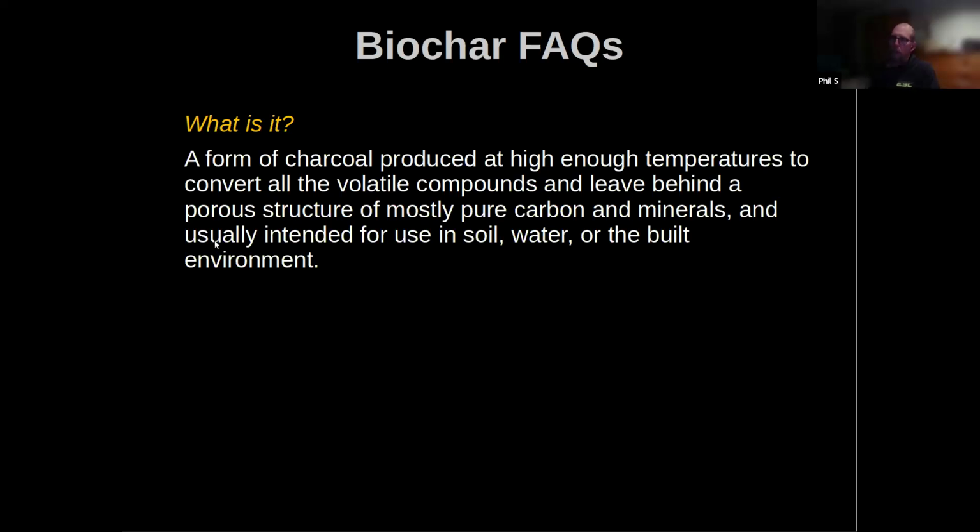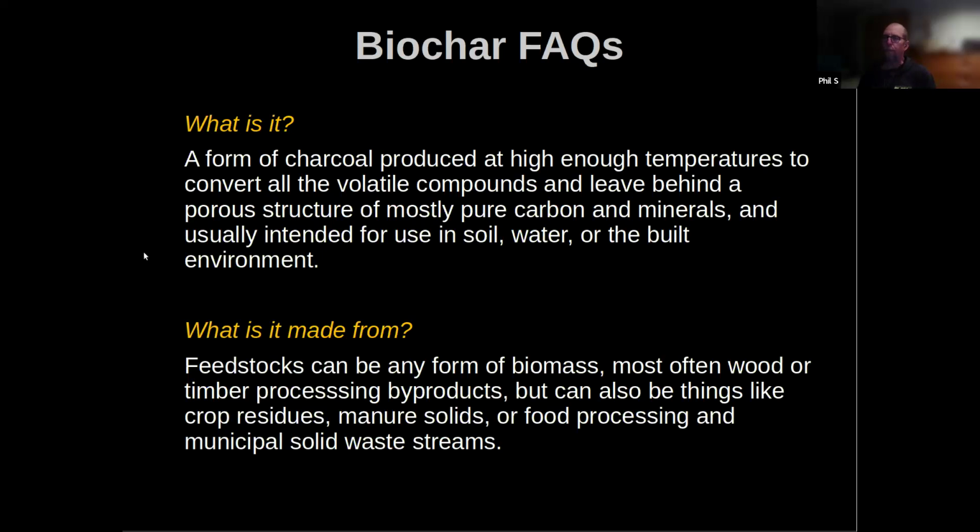The other important thing about biochar is we're not making it to be a fuel source or an energy source. So the intent is important, and it's usually going to be put into the soil or maybe water or possibly into building materials. And then there's what it is made from, which we call feedstocks. In general, these are any form of biomass, usually plant matter, and most typically wood, but it can also be crop residues, manure, dried food processing scraps and leftovers like grape marc from the vineyards, and municipal solid waste streams. That would be very near and dear to the composting world's heart.